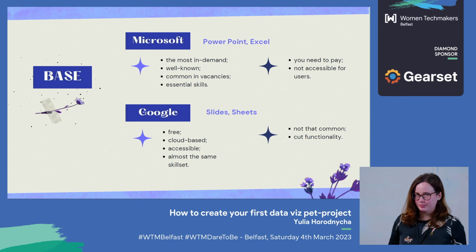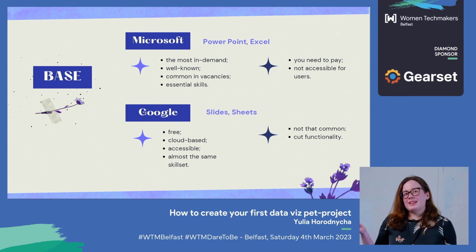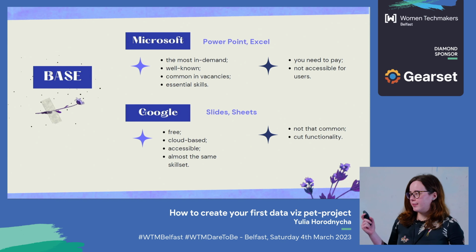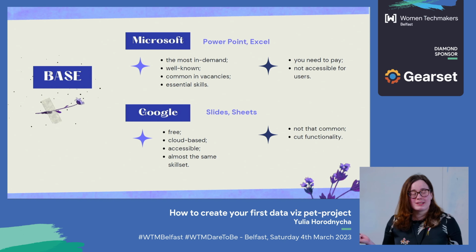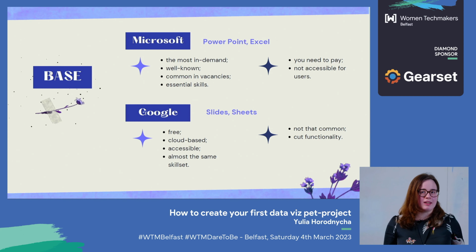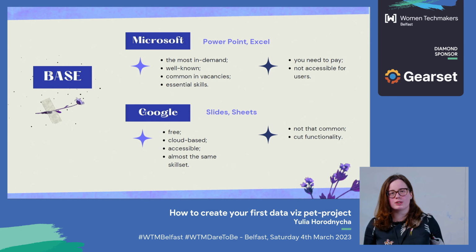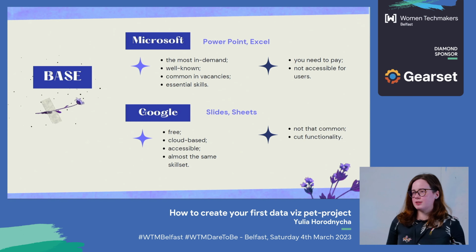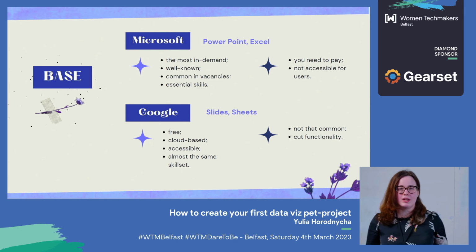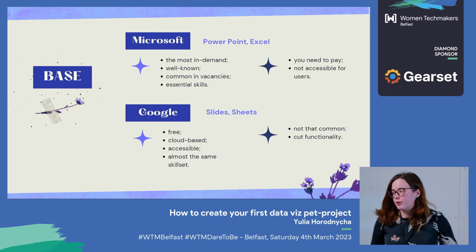It's Microsoft or Google. There's not a lot of difference. The main difference is Google is free, but you need to pay for Microsoft. And the only problem is that Google has less functionality, but if you're just starting your way in data analysis, even if you can see on lots of vacancies that they're asking for experience with Microsoft, and you, for example, can't afford to pay for a Microsoft subscription, you can practice your skills with Google. It will be good enough to start, and it will be good enough to be confident with your skills and have something to show. So don't be scared if you can't afford a subscription.